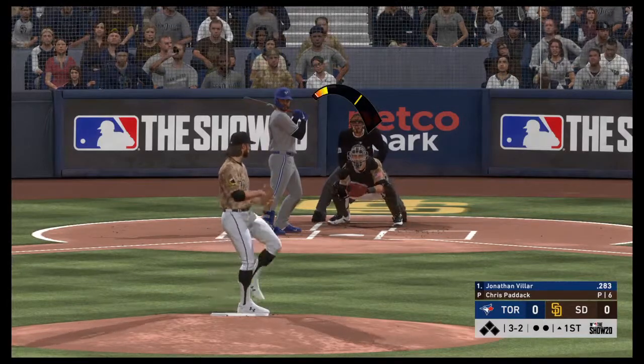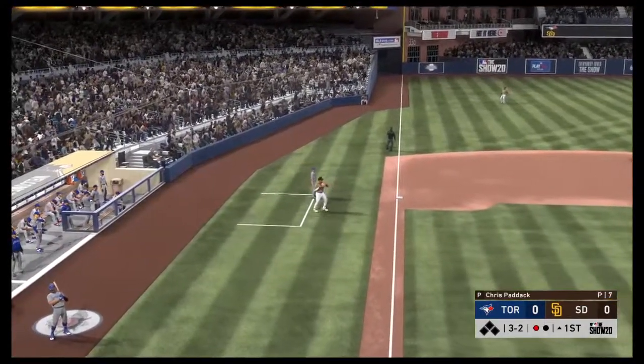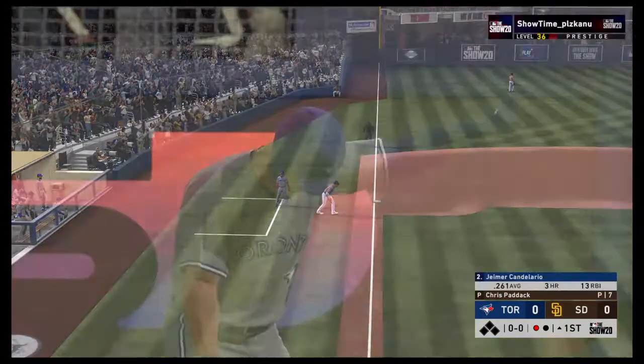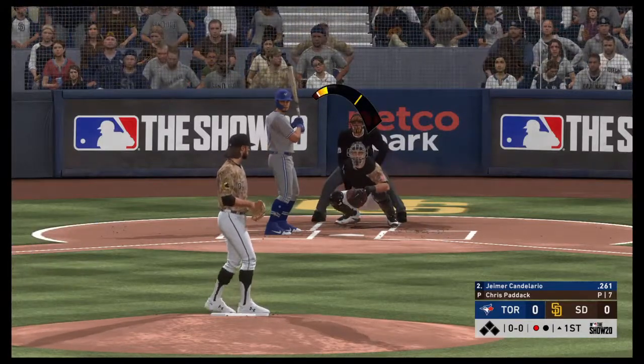Boy, not what you want coming out of the gate as a pitcher, right? You don't want to have to show all of your pitches this early on in the game, but that's a quality at bat. And what does it make you do as a pitcher? You have to use a lot of your pitches, and the more pitches a hitter sees, the better chance they have to make good contact. First pitch on its way.